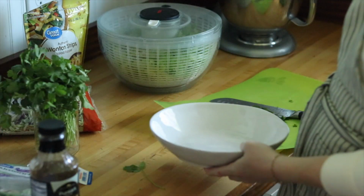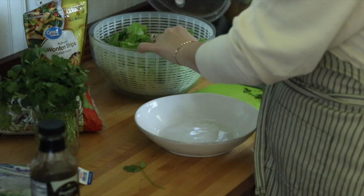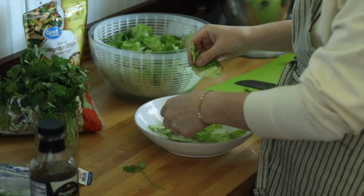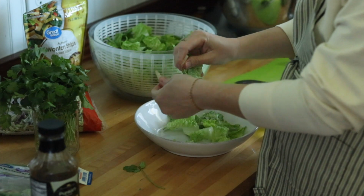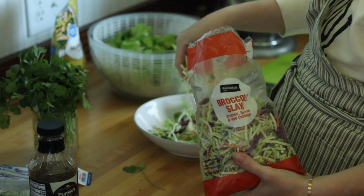And I love cilantro. I know that's like a love-hate relationship for some people, but I love the smell of cilantro. I love the taste of cilantro. So that's definitely going in my salad today, along with some simple broccoli slaw that I picked up, just the ready to eat stuff from Walmart.